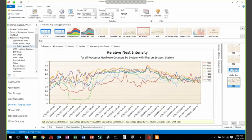Now let's look at the visibility that IntelliMagic Vision provides into relative nest intensity for a set of systems. As we discussed earlier, RNI is a primary metric that measures the delay a workload experiences waiting on data and instructions to be fetched from the cache and memory hierarchy so they can be executed. So improving RNI improves processor performance. So let's zero in on one system here.